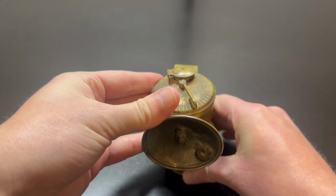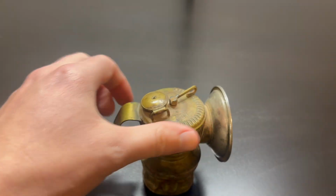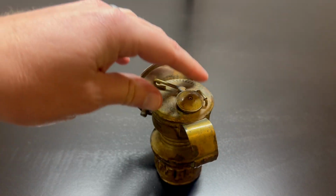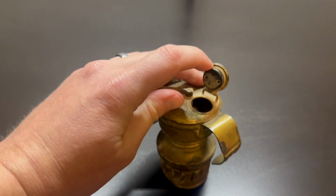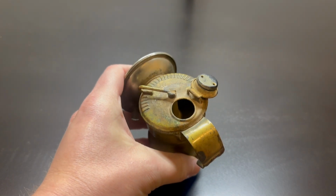This cap on the top of the lamp covered the water reservoir. Before heading underground, the miner would fill this chamber with water. It may not sound remarkable, but without water, this lamp simply wouldn't work. Water was just as important as the fuel itself.